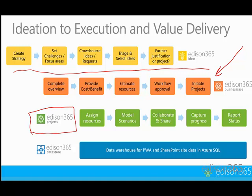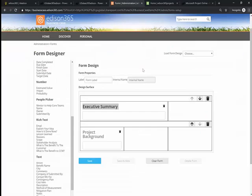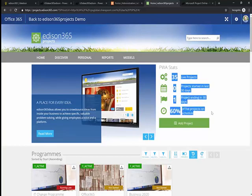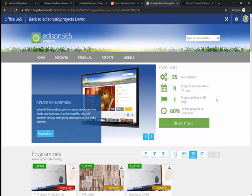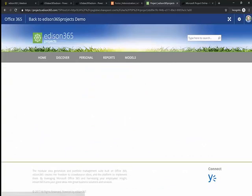You might be using simple task management through SharePoint or some other project management system, and that's okay. We'll talk about why and how up front. But when we look at the actual software demonstration itself, we now want to take a quick look at how Edison 365 Projects gives us the same look and feel to understand how many live projects we currently have in the IT portfolio today, how we are doing with those, and what we need to see. And whether we're looking at that individual state DB project or whether we're looking at a program that is also a collection of projects, that might be a transformation thing.